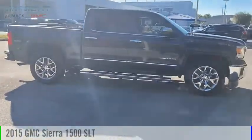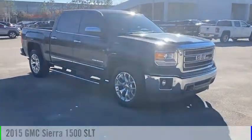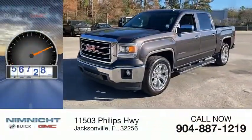Stop by and take a look at the 2015 Sierra 1500. This vehicle is powered by a 2-wheel drive, 8-cylinder, 5.3-liter engine. This vehicle has less than 100,000 miles.